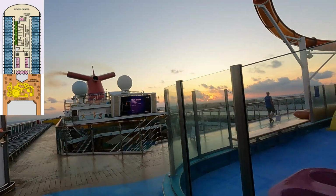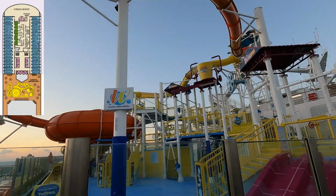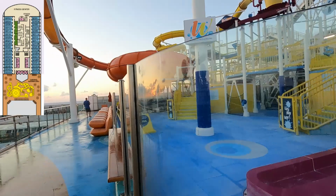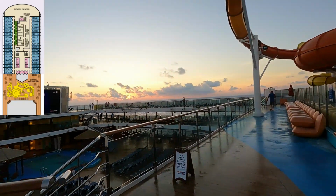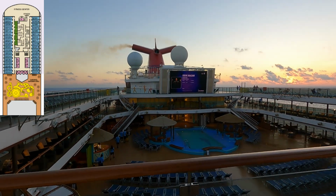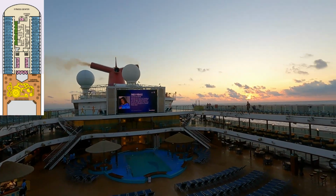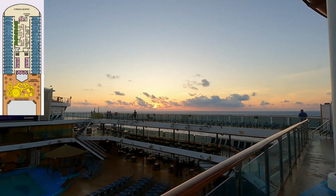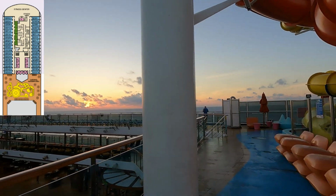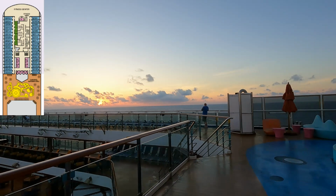This is called the Carnival Waterworks area, and it's got these little slides and splash areas for the little ones. And it's a nice area again, you could sit there, not be drenched, but you could still cool off with the water that splashes. And it overlooks decks 11 and 10, the main Lido deck. We'll be heading down to deck 11 and 10 in a little bit, but we're going to continue this tour here on deck 12.